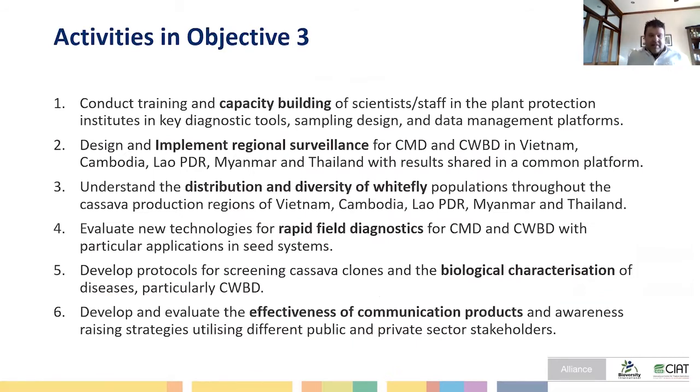In terms of objectives, in objective three you can see here the six activities that were outlined in the proposal, from capacity building to implementing surveillance, understanding the distribution of whiteflies, developing rapid field diagnostics, working more on the biological characterization, particularly for witches' broom, and then developing effective communication products. The component of the project has been working very hard in a challenging year, 2020, with being able to get out into communities to implement some of the activities, but they've achieved a lot, and I think we have a much better handle on what's happening at the moment, and I'll let the presenters update you for each of the countries.